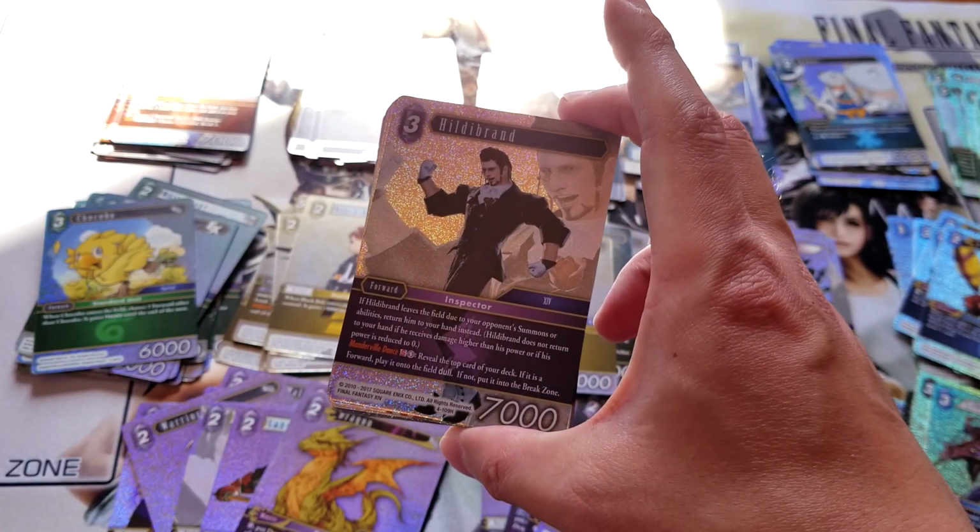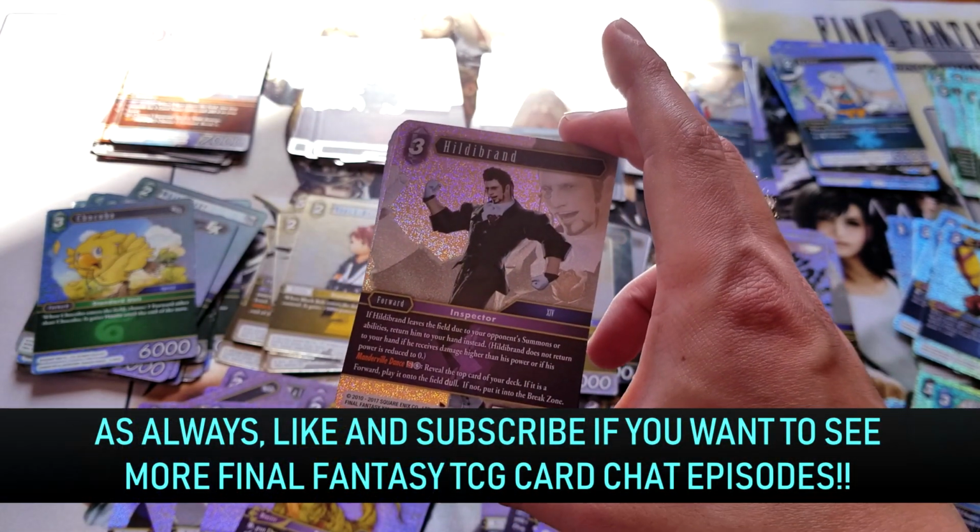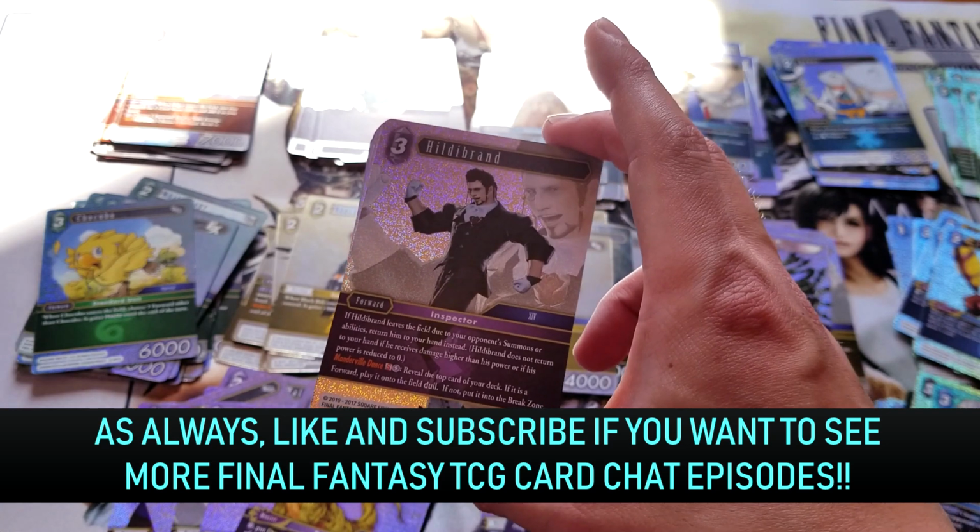So anyways, I think I'll wrap up this card chat with that. Sorry for the lighting. I haven't really been paying attention to the camera. I realize that the lighting is probably pretty terrible, but this is just about the verbal side of it anyway.